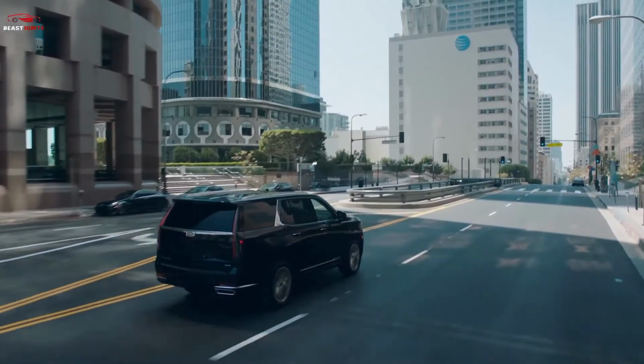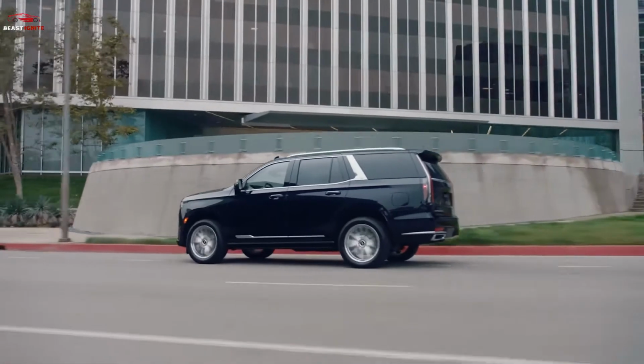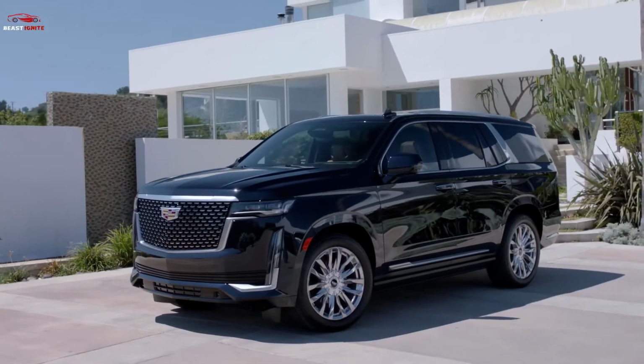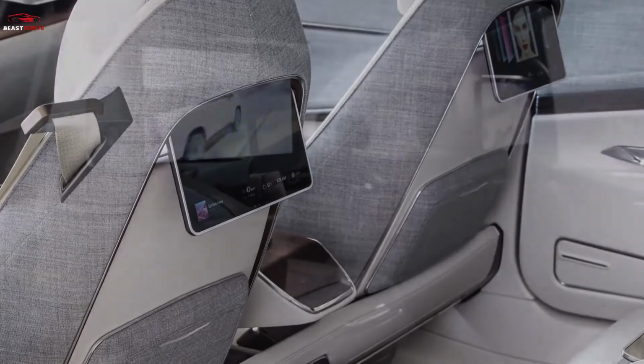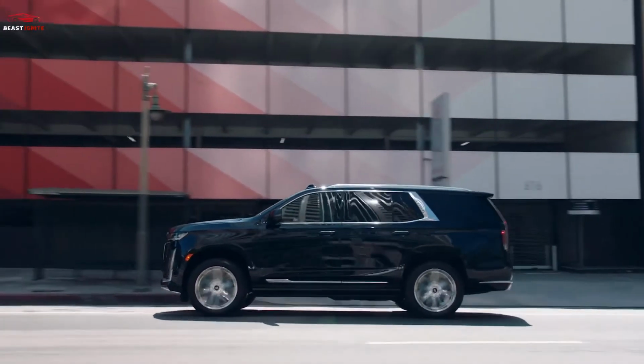An Escalade is all about presence. It has a sense of arrival. And this is the all-new 2021 Cadillac Escalade. The Escalade brings to life the vision of the Escala show car through its unique use of technology and craftsmanship, while maintaining the vehicle's iconic presence and its bold exterior dimensions.